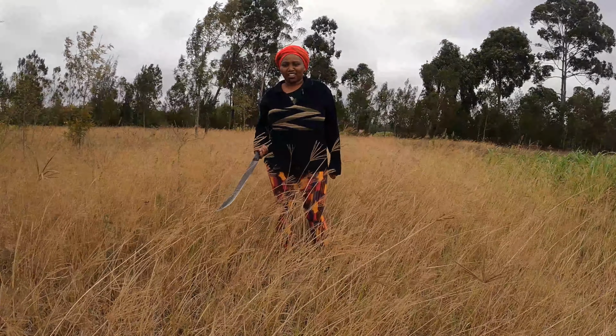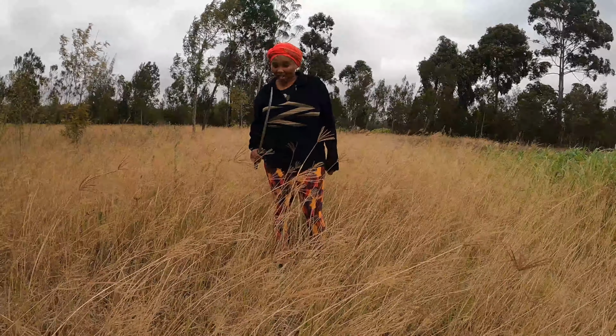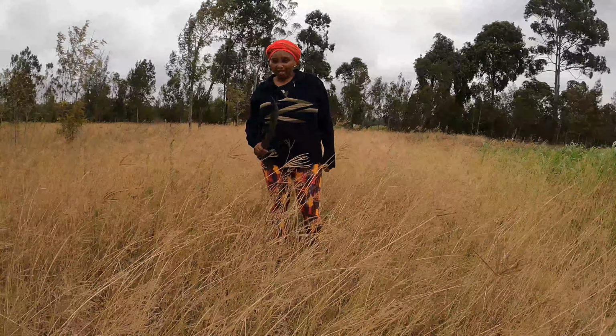Another type of fodder. In the village, we are not joking. We are working. And when you want to visit Mama Bear, just know that you're about to get your hands dirty. But at the end of the day, you're going to be very happy.